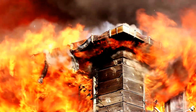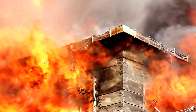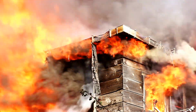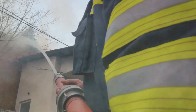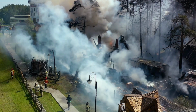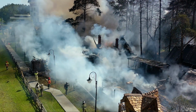Professionals need to survey the extent of the damage, establish a plan of action, and communicate this to the homeowner. It's a meticulous process that lays the groundwork for everything to follow. Next comes the board up and tarp service. This step is essential to secure the property from further damage. It's about creating a protective shell around the home, shielding it from the elements, and preventing unauthorized access.